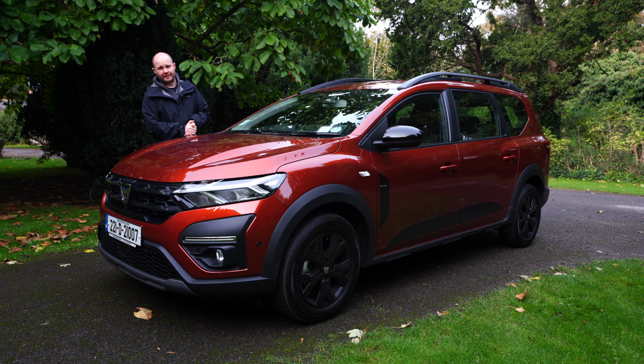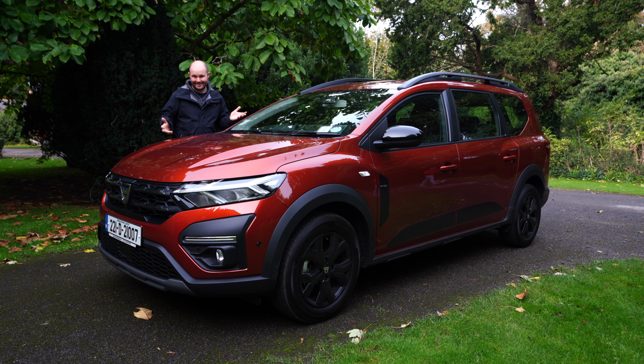Just my thoughts on the all-new Dacia Jogger. It's probably the first time I've actually pronounced it correctly on the video. Old habits die hard here in Ireland. Let's not go into it. Look, it's a really great sized car. It's very hard to argue with the value in it. Yes, it's not the most modern in terms of gadgets, gizmos, how it drives, but actually you feel a bit more involved in the car. You could also look at it that way.